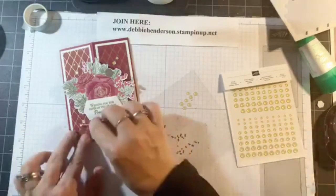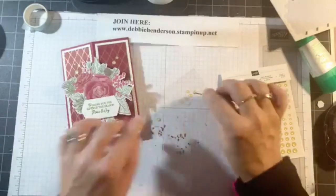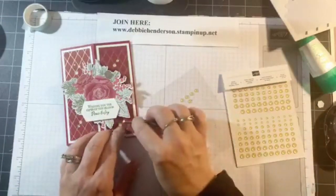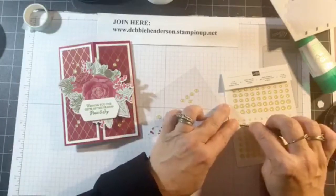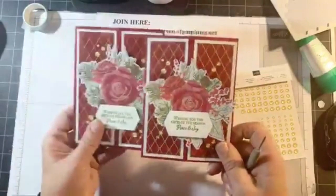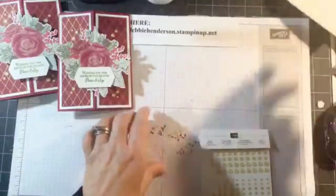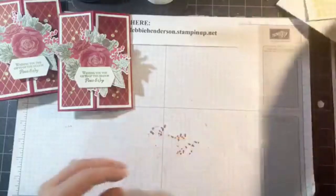Let's see, we'll get a small one. And I've got 3 more to add. Lots of bling, lots and lots of bling. And there we go. There's project number 1. Isn't that cute? So now let me go ahead and make some room for project number 2.